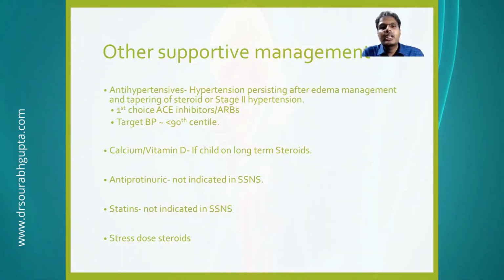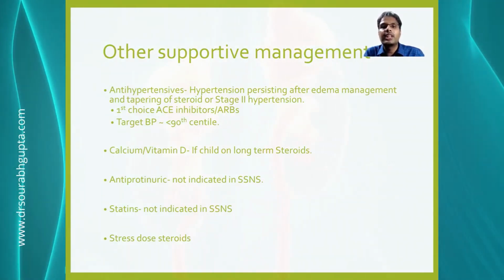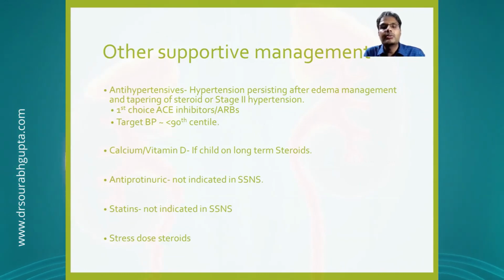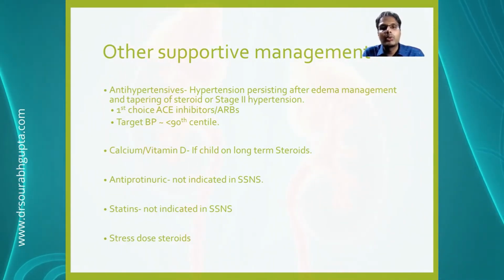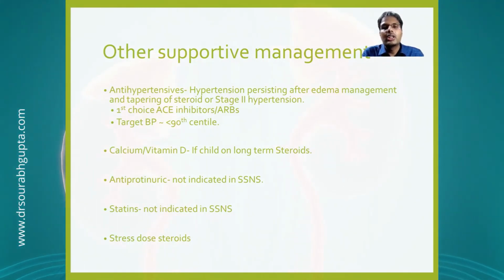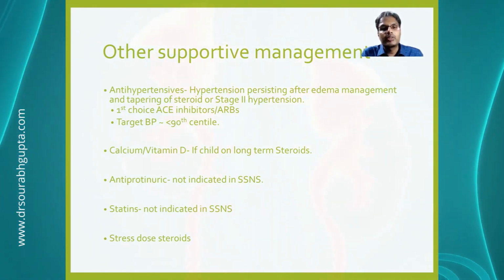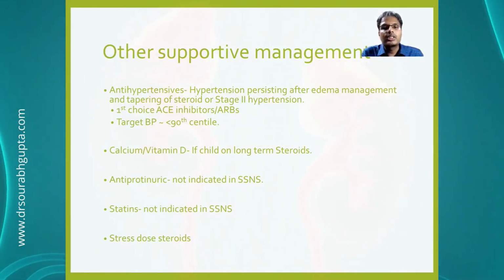The other supporting measures are antihypertensives, which might be required even after management of edema, and more so if the patient is hypertensive. The first choice of antihypertensives are ACE inhibitors or angiotensin receptor blockers, and the target blood pressure is below the 90th centile for age, height, and gender. If the child is on long-term steroids, one has to give calcium and vitamin D. Antiproteinurics are not routinely indicated in steroid-sensitive nephrotic syndrome. Statins are also not indicated.